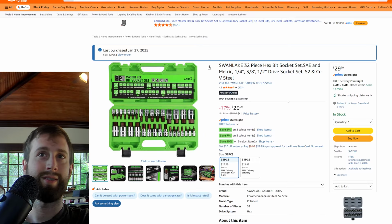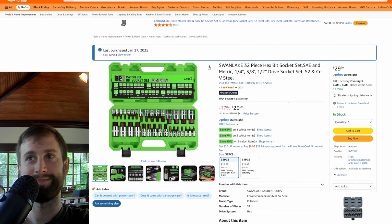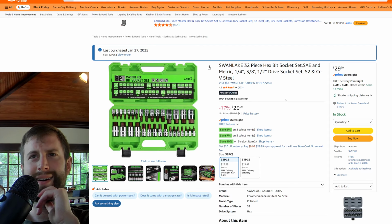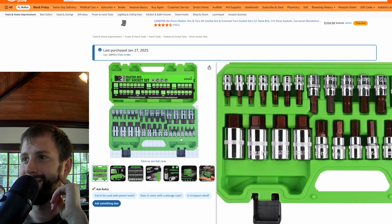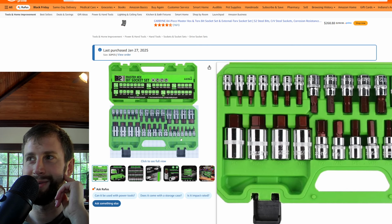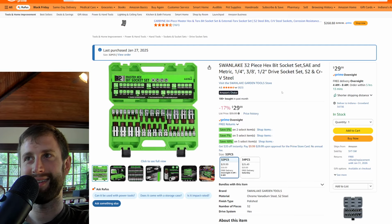I needed a certain size of hex to take out the drain plug on my Ram 1500 rear differential, and of course I'm like, where am I going to find this thing? It was like $20 at Tractor Supply Co. for just the single one. And I'm like, you know what? Let me check Amazon. And I found this piece here. I only needed one of these out of here. It was like a big one. It was like a 5 ace, 11/16, one of those big ones. And I mean, for $10 more, I got the full master kit here.